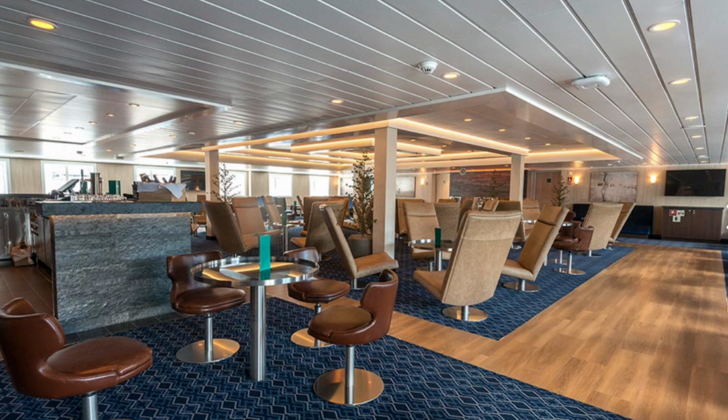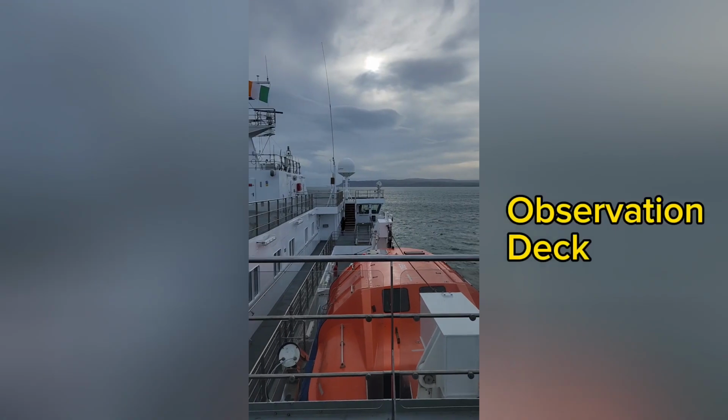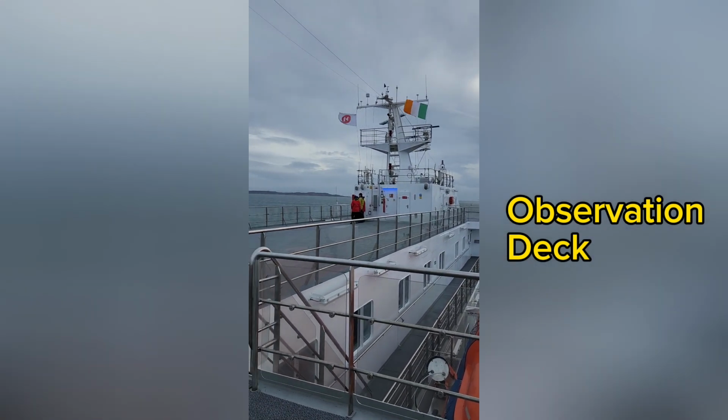There's also a science center on the ship where we were told there would be all kinds of different scientific activities going on and looking at different things, but really there wasn't much going on. There was a photography class held in here and a couple of other little things. And there's the observation deck that's on top of the ship.